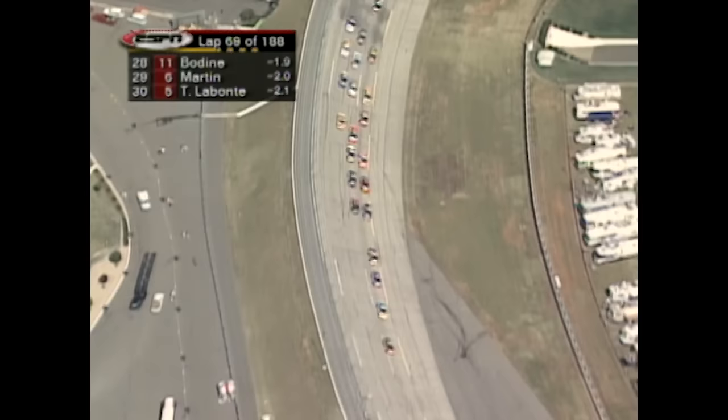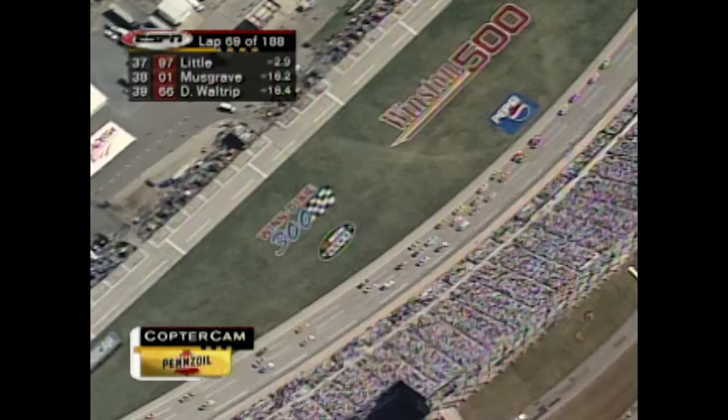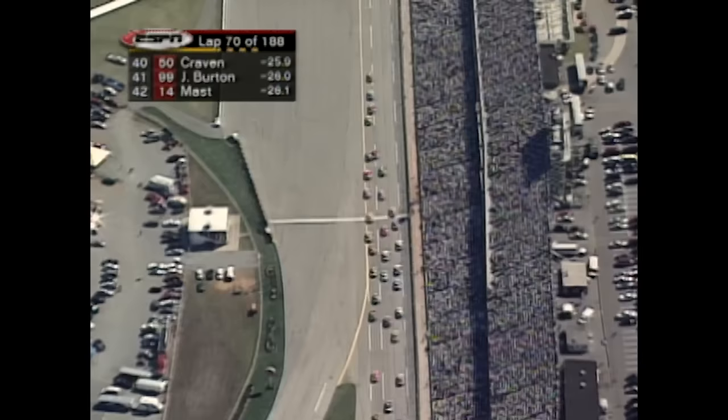Right now we have 37 cars in this lead draft. From above, courtesy of the fine folks at Pennzoil, our Pennzoil Copter Cam, showing you them spreading out three wide and intermittently four wide here at Talladega Superspeedway.